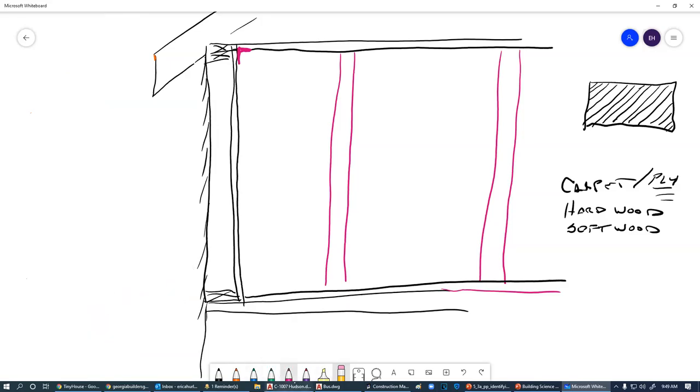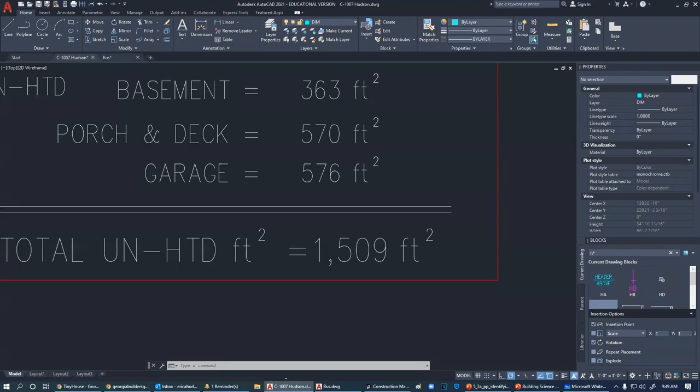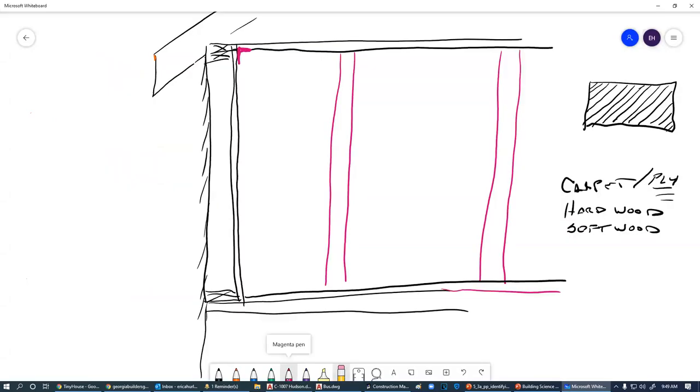Okay, so we've got this house here, and we've got to do better on our taping and jointery. Any holes that might be in there from hanging a picture, they should be filled. Don't just paint over them, spackle them before you paint over them. But one of the main problems that we have here is where these two go together.